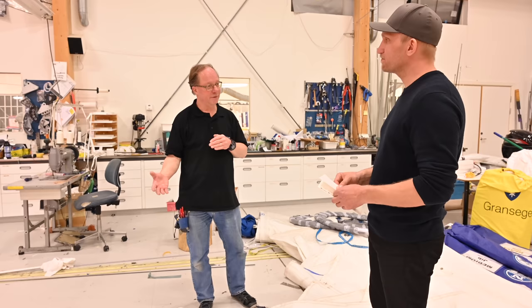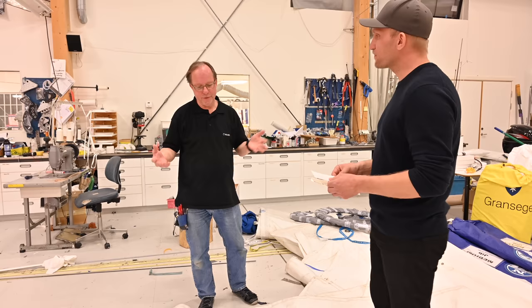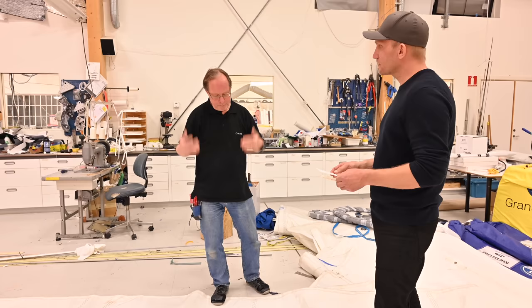Yeah, so you lose the shape. Yeah, maybe after 15 years or something. What I mean by the distortion of the original aerodynamic shape is that it gets deeper and the draft is going back aft.